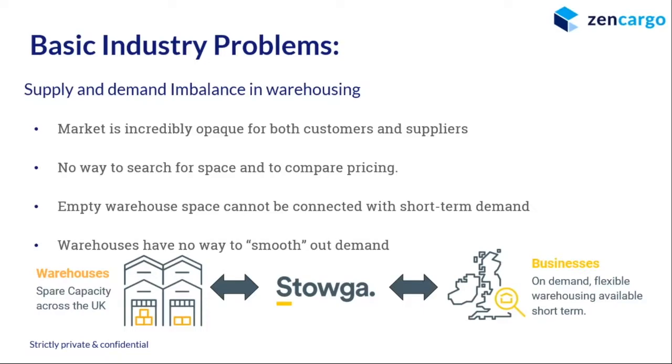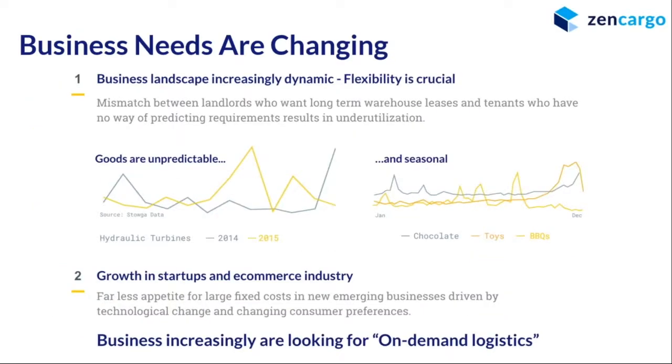And how do you see business requirements changing going forward here? Sure. So if we move on to the next slide, please.